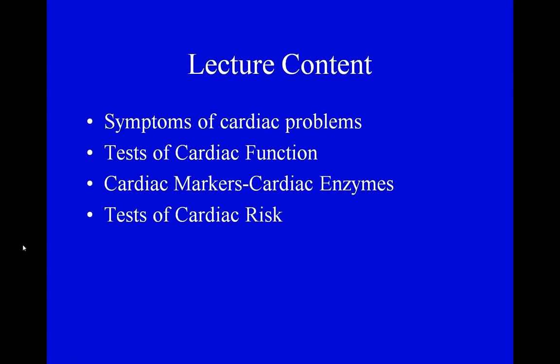Hello, and you should have your cardiac notes for this video lecture. We will be going over symptoms that might indicate something wrong with the heart and cardiac system. We're going to be looking at tests of cardiac function, so what tests or procedures could we use to tell us how the heart is working?